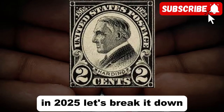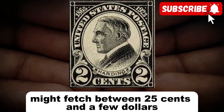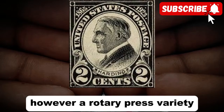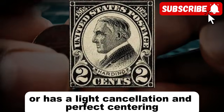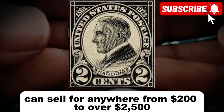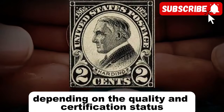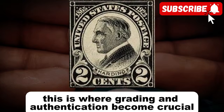Let's break it down. A common 2-cent Harding stamp in circulated condition might fetch between 25 cents and a few dollars. However, a rotary press variety, especially if it is unused or has a light cancellation and perfect centering, can sell for anywhere from $200 to over $2,500, depending on the quality and certification status. This is where grading and authentication become crucial.